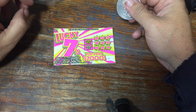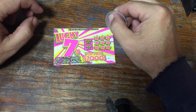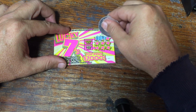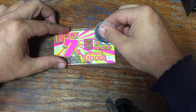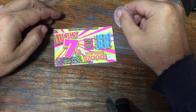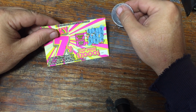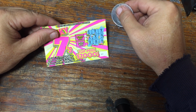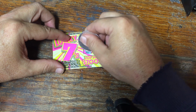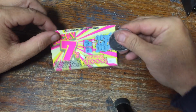Alrighty, Lucky Sevens. We're looking for sevens across, diagonal or down, with a 2x or 3x multiplier in the bonus. 1, 2, 3 up that way. Reveal three sevens in the same row, column, or diagonal line. All right, we got it. The prize is $1. Can we multiply? Nope. Dollar win, we're on the board.